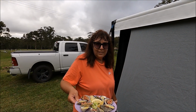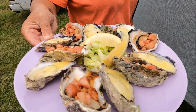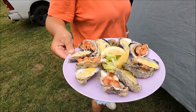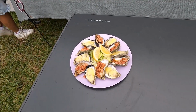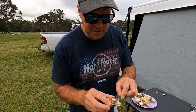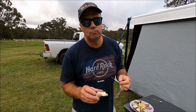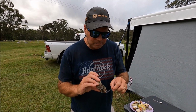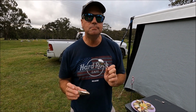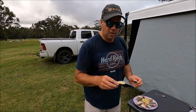So Natty, it's done, and what have you done here? I've just heated them up in the Weber. Oh, yum. They're ready to eat. All the cheese is melted on the Mornay ones. Well, that's entree. Let's dig in. So this is the Kilpatrick, and taste testing. Yum. And now we'll go for the Mornay.